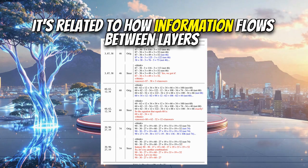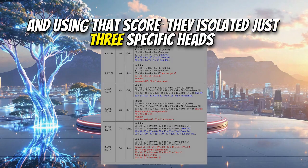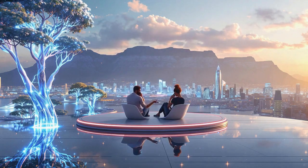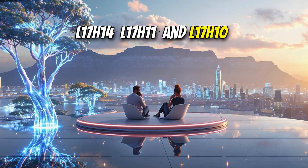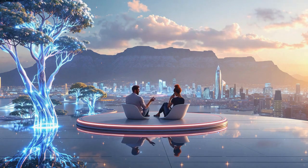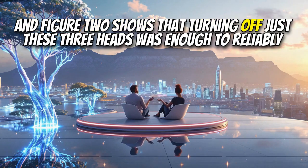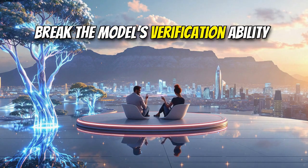It's related to how information flows between layers. Okay, a scoring system. And using that score, they isolated just 3 specific heads: L17H14, L17H11, and L17H10. Layer 17, heads 14, 11, and 10. That's incredibly specific. It really is. And figure 2 shows that turning off just these 3 heads was enough to reliably break the model's verification ability.